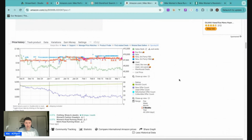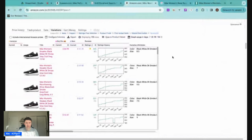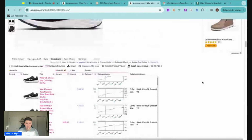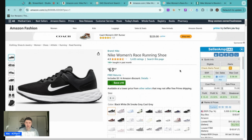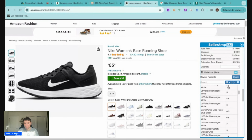Let's take a look at how often we think we can sell this product. If we go to the variations tab, we want to see what the ratings count is doing, right? We see that the ratings count is going up pretty quickly. We see a nice steady incline. So although it's 4% here, it does have a lot of ratings. 4% of like 5,000, that's pretty awesome, right? We're going to see potentially upwards of 200 sales per month on this product, if you do the math.